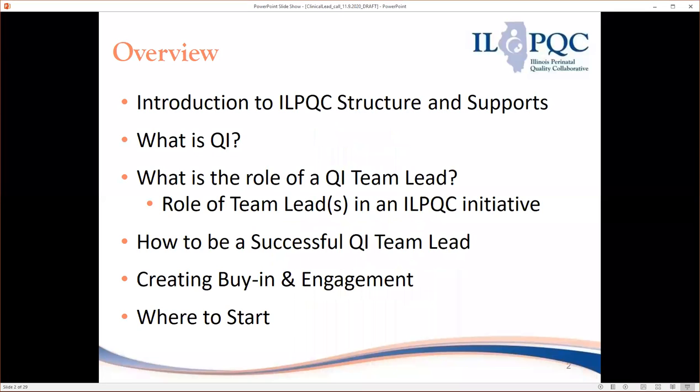So the overview for our call today is we're really going to give you all an introduction to ILPQC. What is the structure of ILPQC? What supports do we offer? We're going to go into a very brief QI 0.1, not even 101, of what is quality improvement. We'll go over the framework we use at ILPQC for quality improvement.